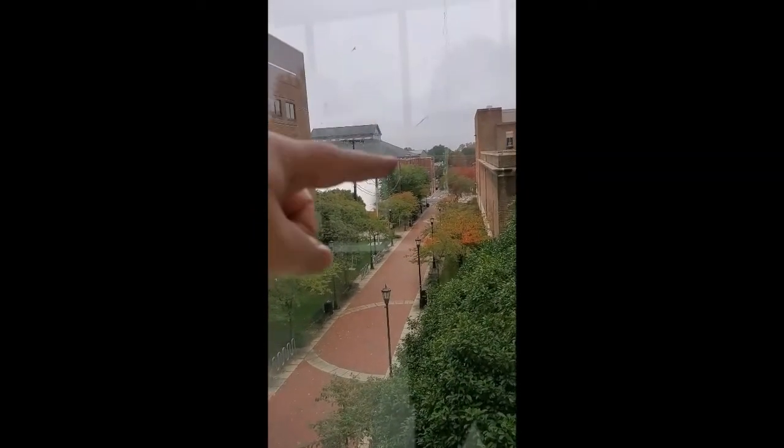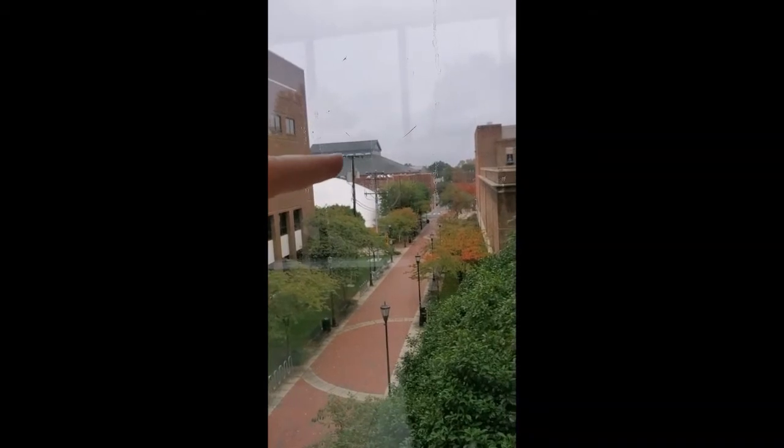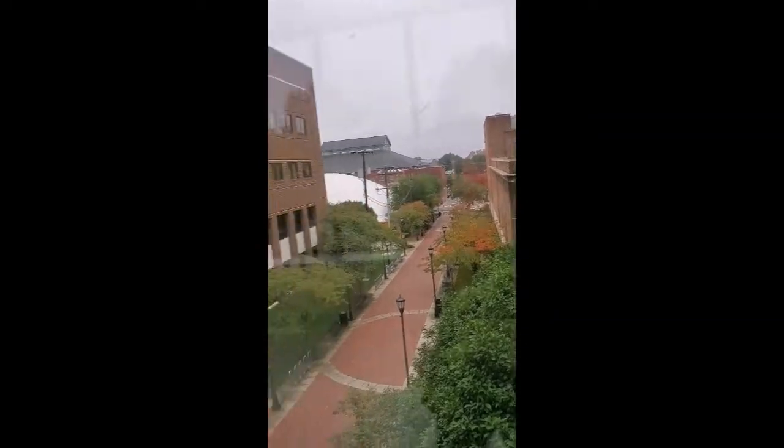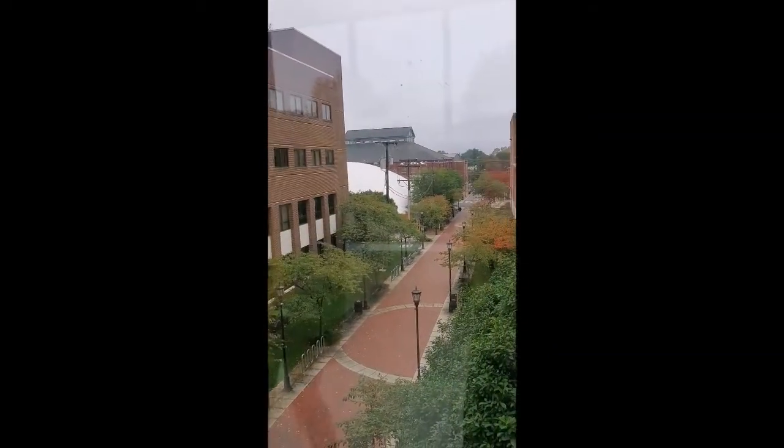Oh, and that is the gym right there. Yes, so it's really close. And that is the life sciences building? Yes, life sciences, you may have a couple classes in this little building here. Unfortunately, it's not connected.